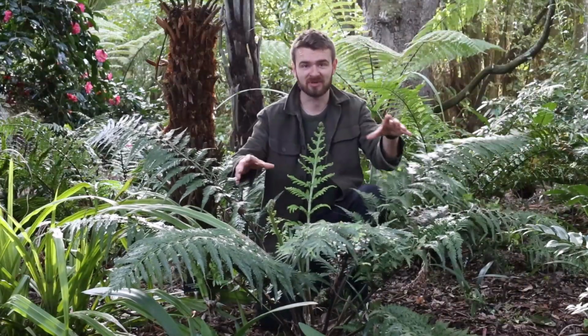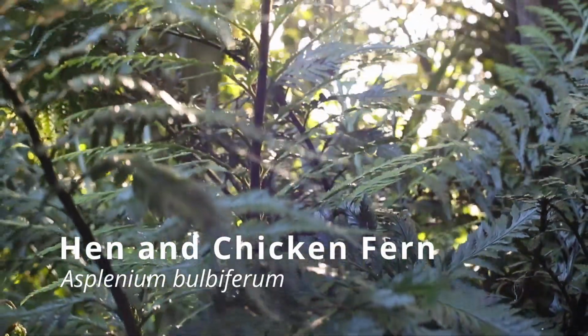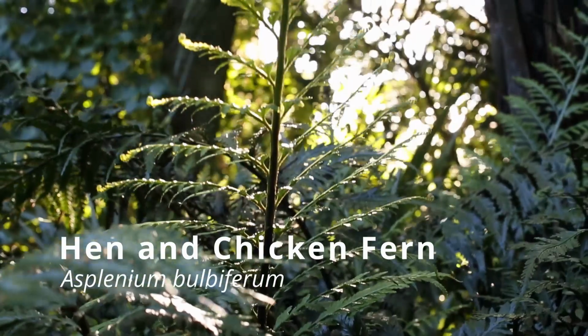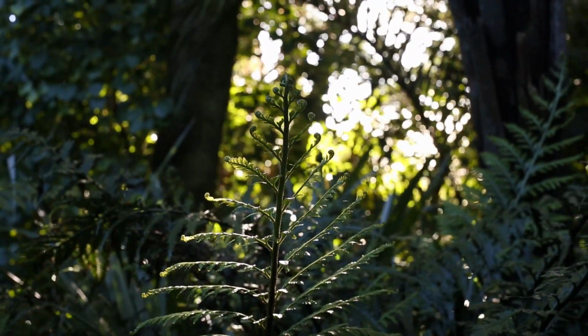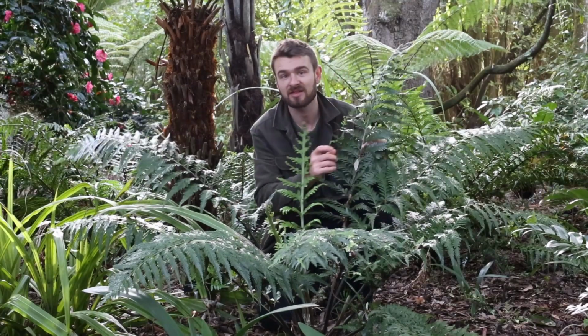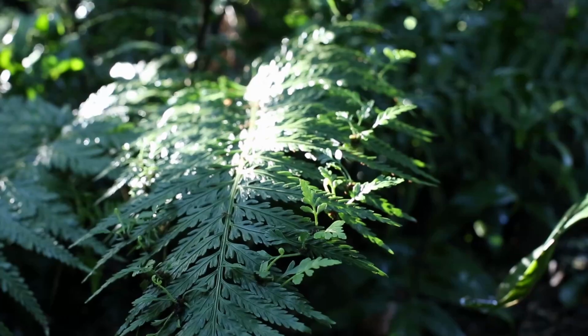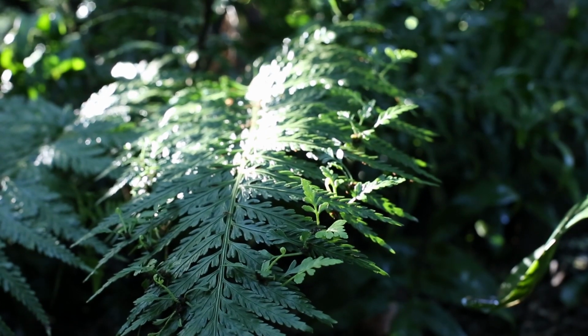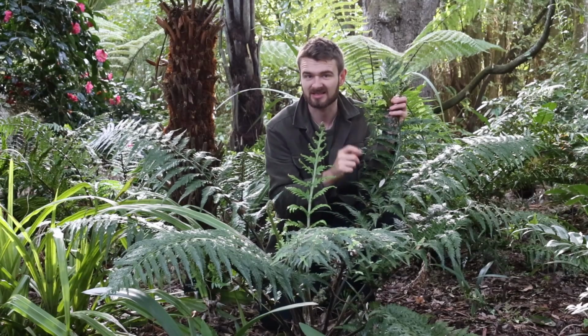Get a load of this beauty. This is the hen and chicken fern, or Asplenium bulbiferum. Now, it has this fantastic frilled foliage, and alone that makes it worth having. But if you look closer on this feathery leaf margin, you'll see little bulbils growing, little plantlets, and basically these will increase in size and eventually drop off onto the floor and take root, thus giving it its other name, the mother spleenwort.